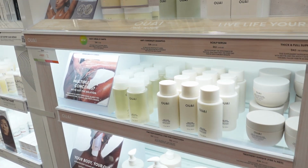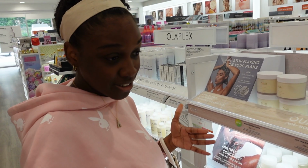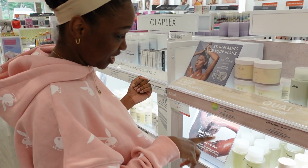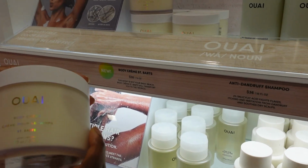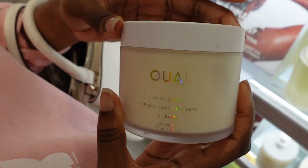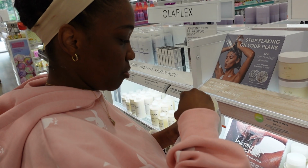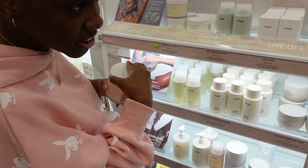I'm super excited to try some Wey products. I wanna try the body products. This is exciting. These are not cheap though, $38. So we about to run up a bag. But we have the body cream right here that I want to try. The St. Bart's body cream. This smells so good. I also want to try the body scrub if I see it here.